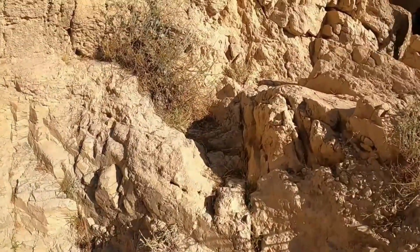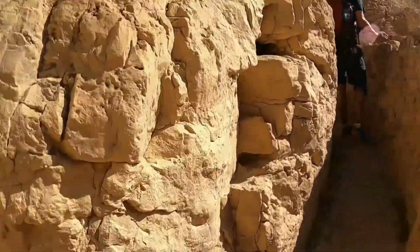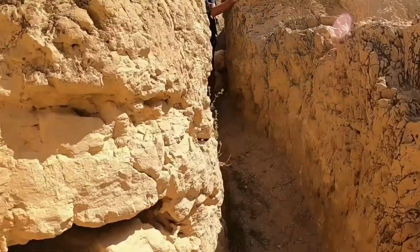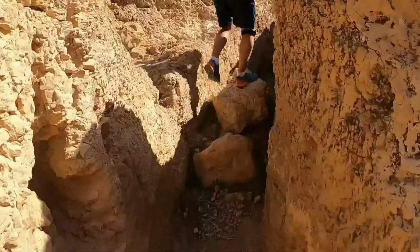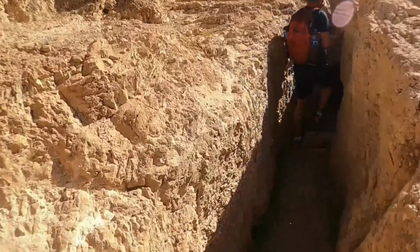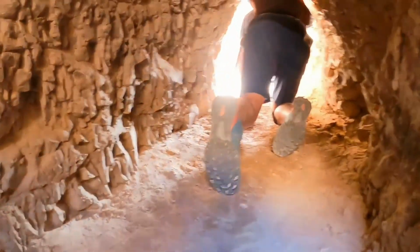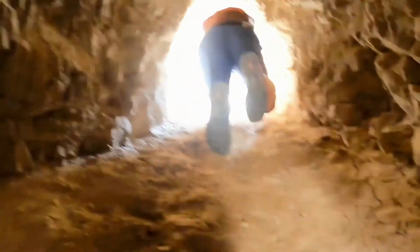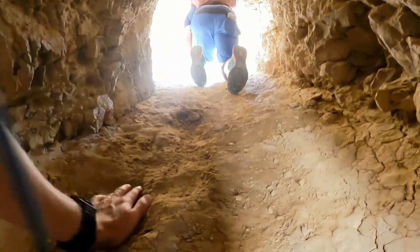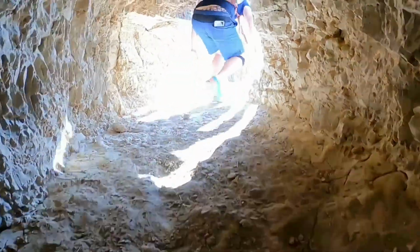Man-made water channel here from 2,000 years ago. Let's check it out. Yeah, into the water channel. 2,000 years ago, this would direct the water down to the village of Qumran. Nice. This kills the average speed on our run.